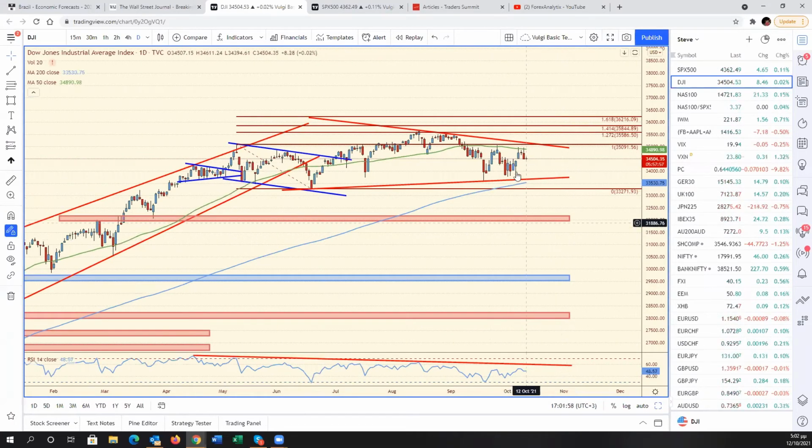So, as long as we keep consolidating here, I think that the path of least resistance remains higher, and the chances of eventually breaking to the upside are a lot higher than eventually breaking to the downside. Now, you can notice also that the 200 daily moving average has almost converged with this triangle trend line support, which means that roughly this 33,500 area is a very significant area of support. So to put it plainly, I think that as long as we trade above 33,500, you have absolutely no reason to want to be bearish.